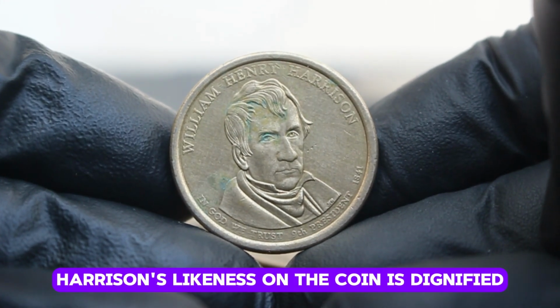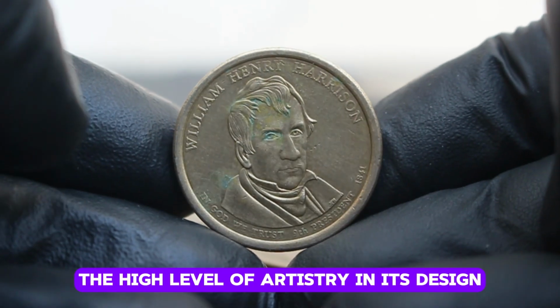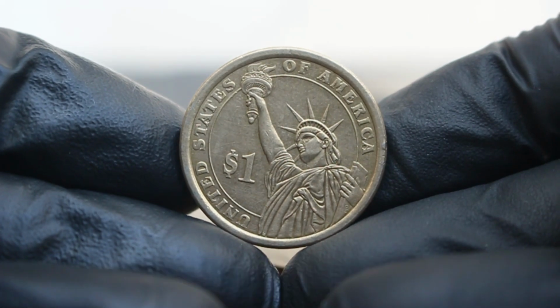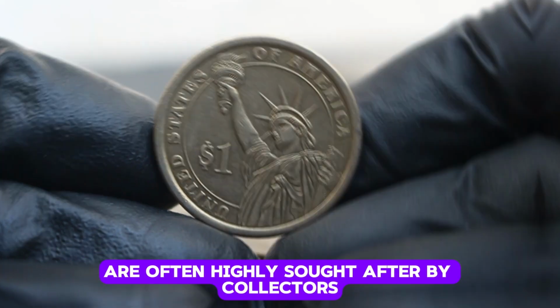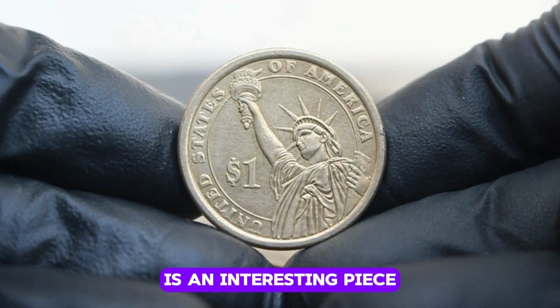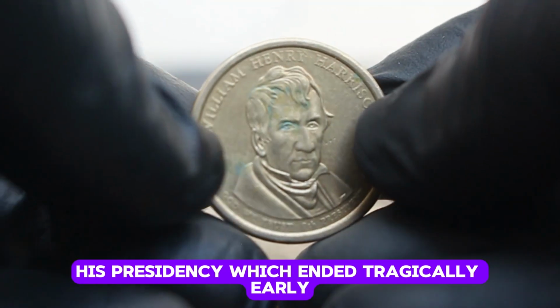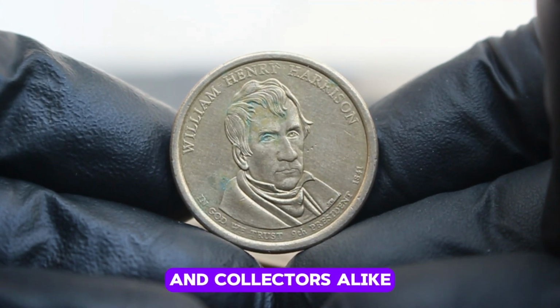Harrison's likeness on the coin is dignified, and collectors appreciate the high level of artistry in its design, especially given the brevity of his presidency. Coins in good condition are often highly sought after by collectors, and this coin, while not rare in terms of mintage, is an interesting piece because of Harrison's historical legacy. His presidency, which ended tragically early, is a point of fascination for historians and collectors alike.